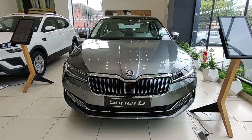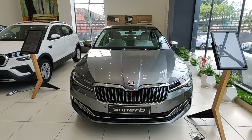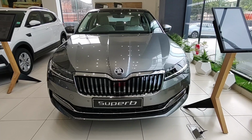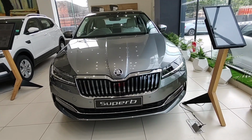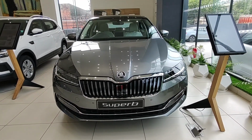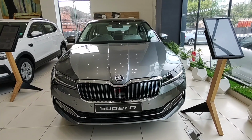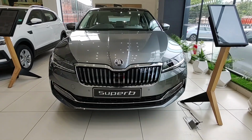It is striking, it is luxurious, it is plush, it deserves so many accolades which I think it is actually deprived of. It is loved by the car enthusiasts, it is loved by the business people, it is loved by the executives, and it is also loved by the car reviewers. Plainly put, I'm very excited to review the 2022 Skoda Superb. So without any further ado, let's get straight into the review and see what all this mini Audi has to offer.